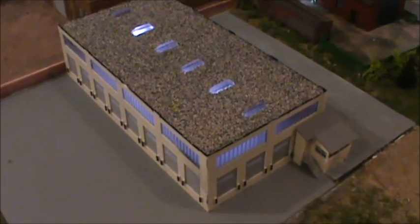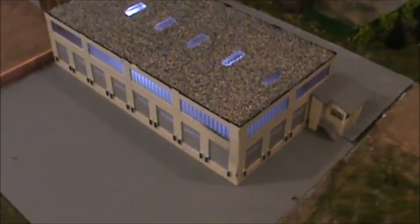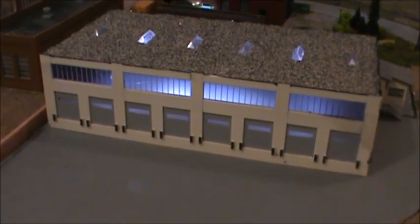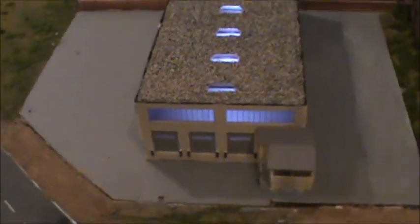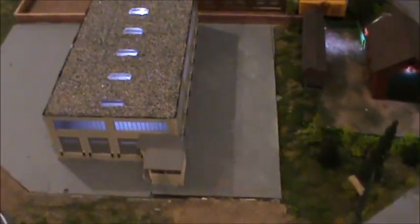This new building here, it's going to be United Parcel Service from Falla, fitted with LED lights. Well, you can see it's not finished there. There's also going to be a fence or wall around it with some gates.